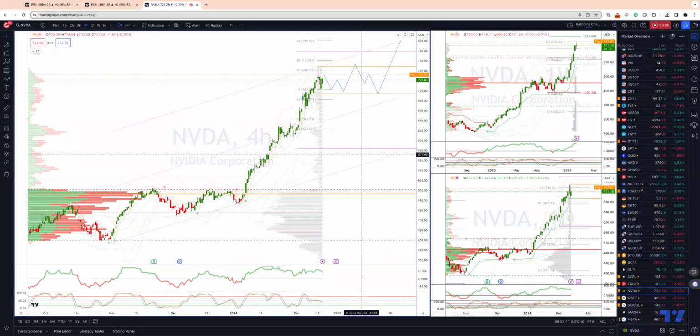We want to take a look at a couple of the big mega tech stocks that are on the move and potentially going to provide some opportunities over the next few sessions, specifically for Nvidia through their earnings season. Earnings report next week on the 21st of February. And historically, we've seen the earnings report act as a local high for Nvidia.